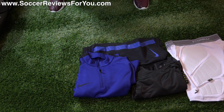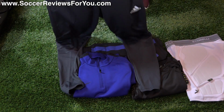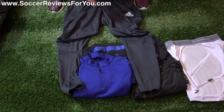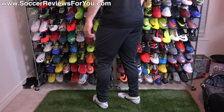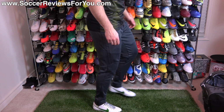As far as pants go, I picked up these. These are the new Tiro 17 training pants from Adidas in the dark gray variation. So a lot of you guys probably haven't seen these yet. Dark gray, so you have the gray on gray with the gray stripes down the side, the white Adidas logo on the front. It has obviously the zipper pockets on both sides, as previous Tiro pants have had.